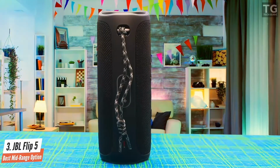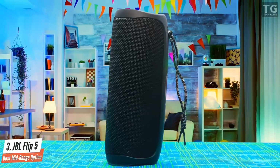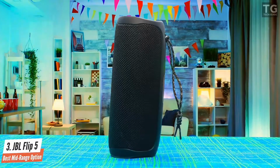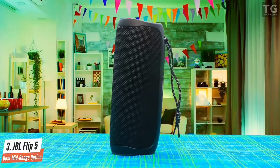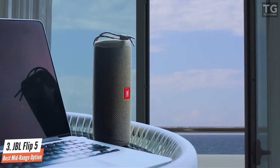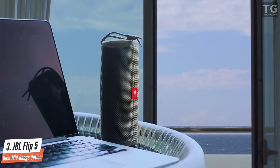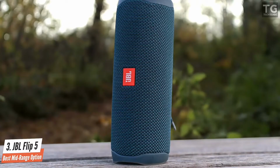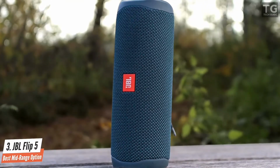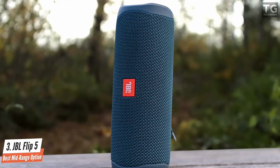The cylindrical Flip 5 measures 7.1 by 2.7 inches and weighs in at 1.2 pounds. It's available in 14 different color schemes as well as a camouflage themed design. The Flip 5 has an IPX7 waterproof rating, meaning you can submerge it up to 3 feet in water. JBL says you can play the Flip 5 for 12 hours on a full charge, but that seems to underestimate its actual ability. After using it for more than 5 hours at mostly low volume, it still had 3/4 of the full charge.